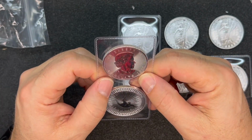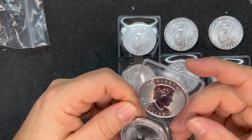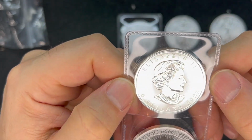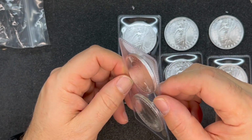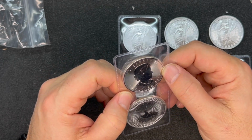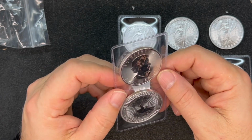This is really weird because I know the last time I ordered from them, I didn't have any issues. But hopefully you can see that through the camera there. It's a small ding, but it'll make a difference on a resale. Canadian maple leafs will sell with a pretty good premium on them. But if they're damaged, a lot of coin shops will start stripping away that premium on a resale.